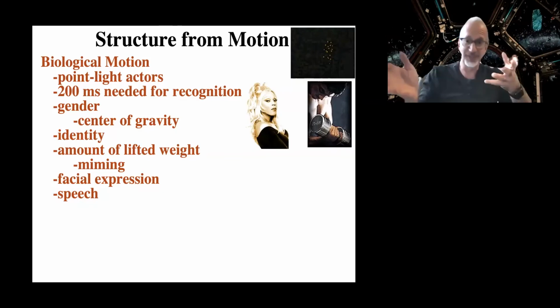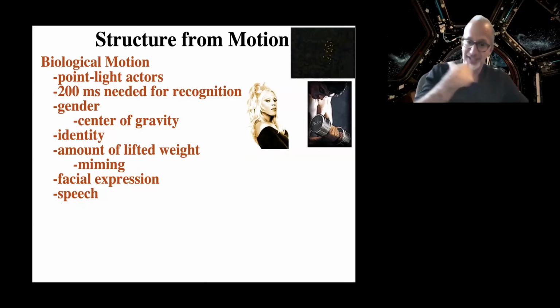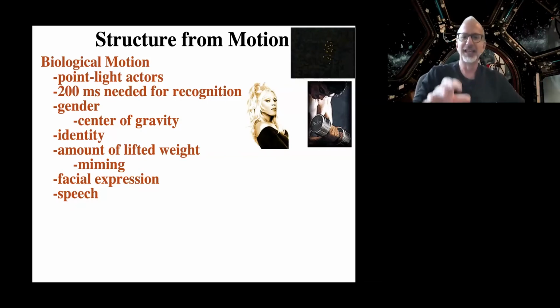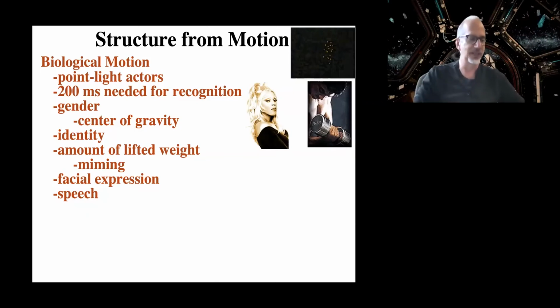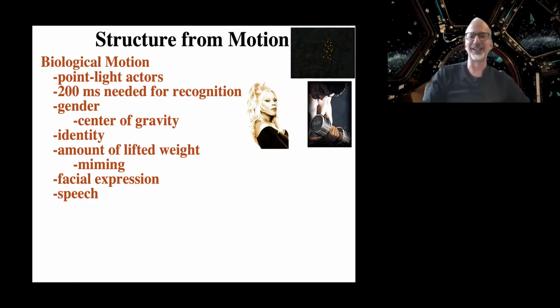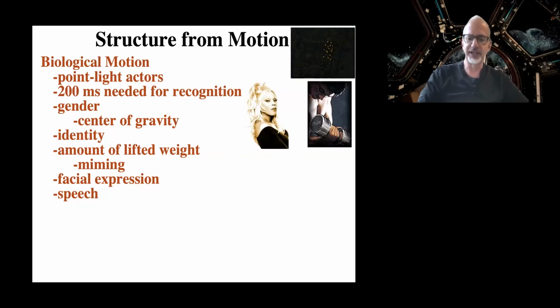Okay. But we've been able to show that if you just see points on the face moving without any skin or any lips or teeth visible, just the points moving, that can help you understand what's being said. Okay, we'll talk more about that later on when we discuss how the speech modalities are integrated.